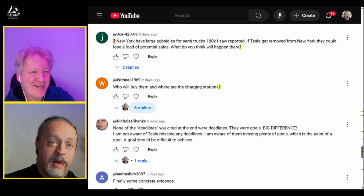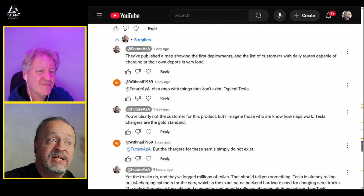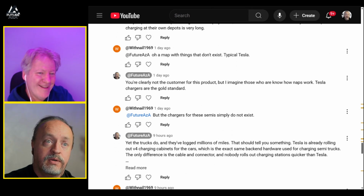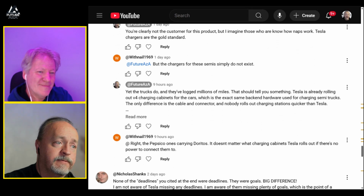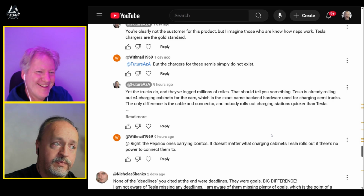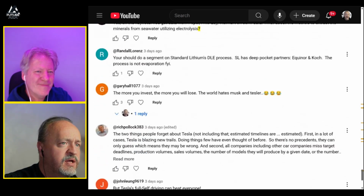There was a map published by Dan Priestley at a recent economic event. Yeah. And the list of customers with daily routes capable of charging at their own depots is very long. Oh, a map with things that don't exist. Typical Tesla. You're not the customer, but I imagine those who are know how. It's supposed to say maps, but I guess naps is appropriate. Tesla chargers are the gold standard, but the chargers for these semis simply do not exist. I mean, come on. I said, slap in a question mark and we'll answer it. And here we are. There's a question mark here somewhere.